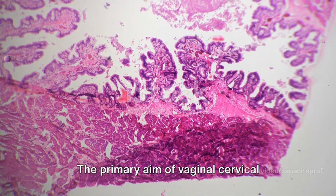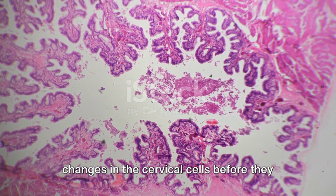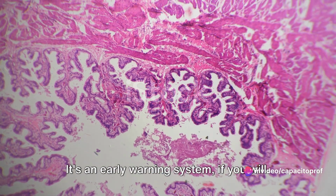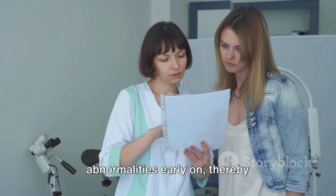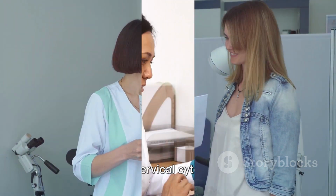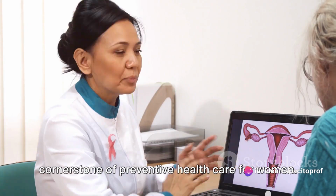The primary aim of vaginal cervical cytology is to detect any potential changes in the cervical cells before they develop into cervical cancer. It's an early warning system, if you will. Regular screenings can help identify any abnormalities early on, thereby significantly increasing the chances of successful treatment and recovery. Vaginal cervical cytology is a cornerstone of preventive healthcare for women.